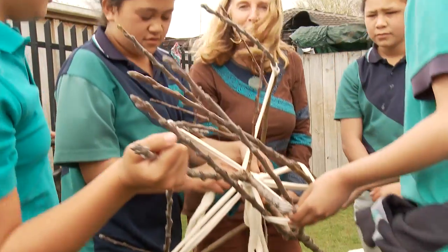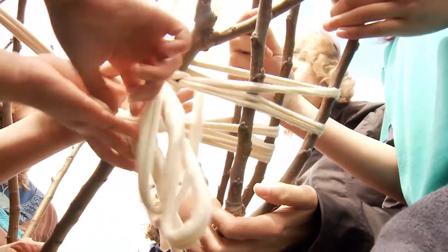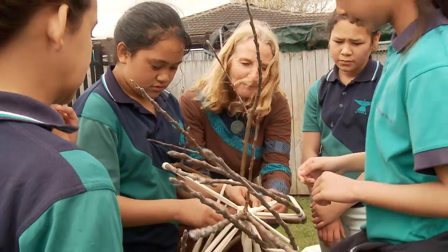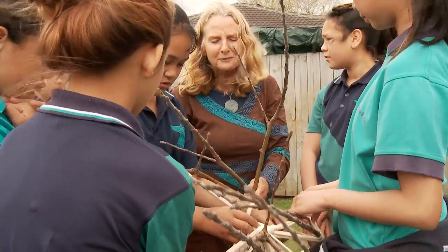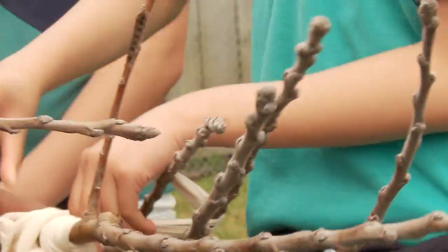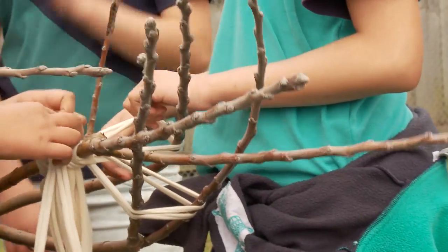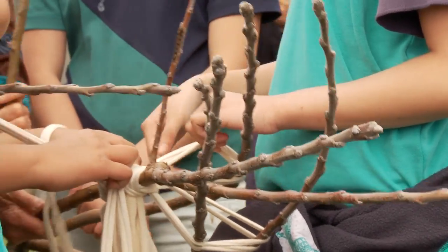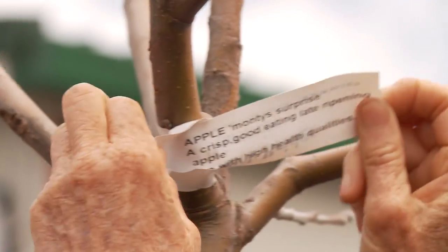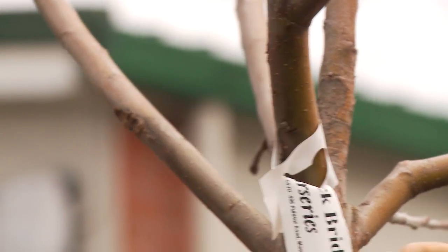This is a Monty Surprise tree, and it was found by Mark Christensen and friends just in the wilds as they were doing a road trip, and they got out and they tasted this apple, and the flavour was just stunningly delicious. Then they propagated these trees, and they had them biochemically tested for their properties and found that this is the best anti-cancer apple tree that exists. And this one was gifted to us by Blackridge Nurseries in South Auckland.